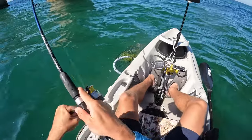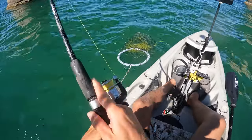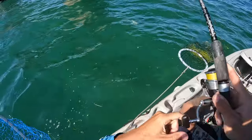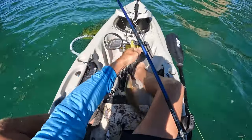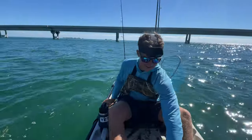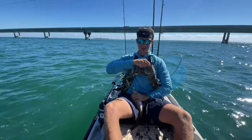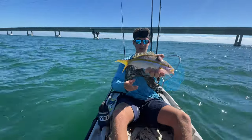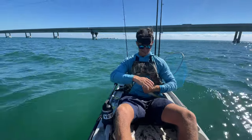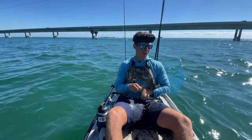There he is. Oh, big yellowtail. Whoa. Yeah, buddy. That's a nice yellowtail, dude, for inshore here. Hell yeah, man. And I should have been out in this kayak a while ago. Beautiful, beautiful fish right there. That's awesome. All right. Heavier jig's the way to go. Get away from those mackerels. That did not take long.